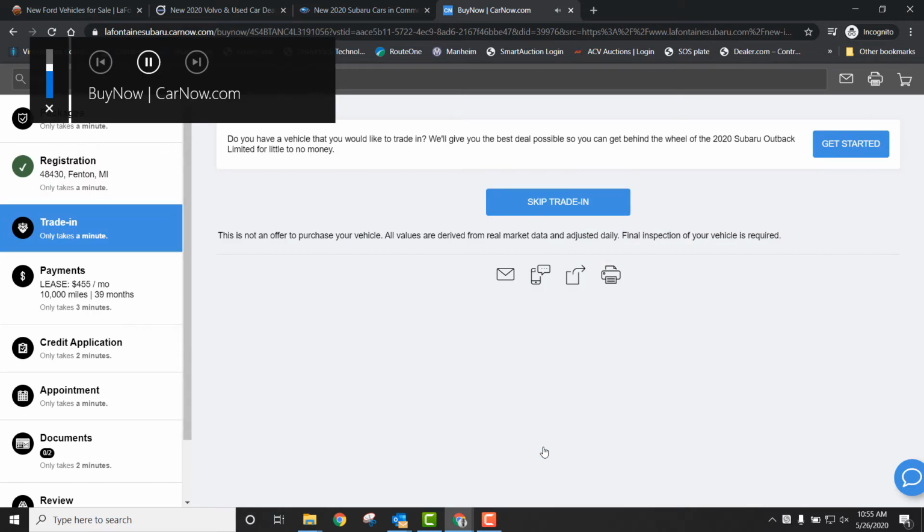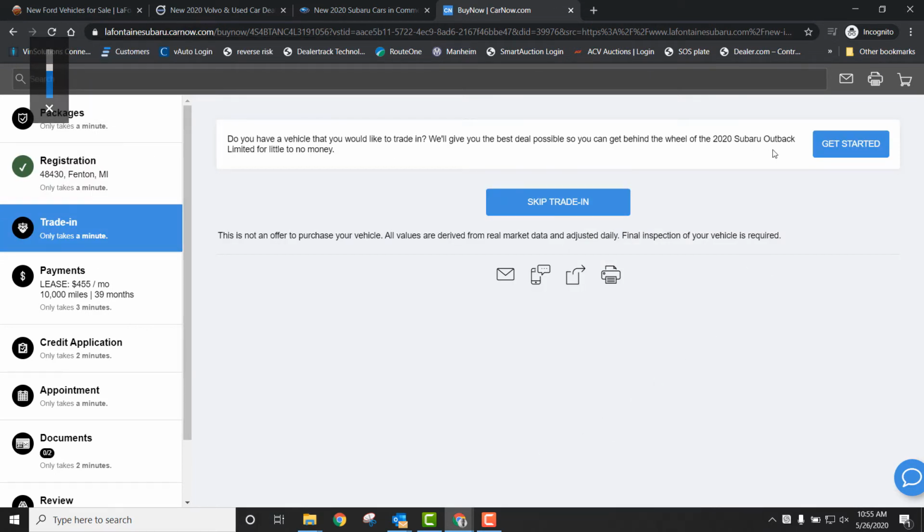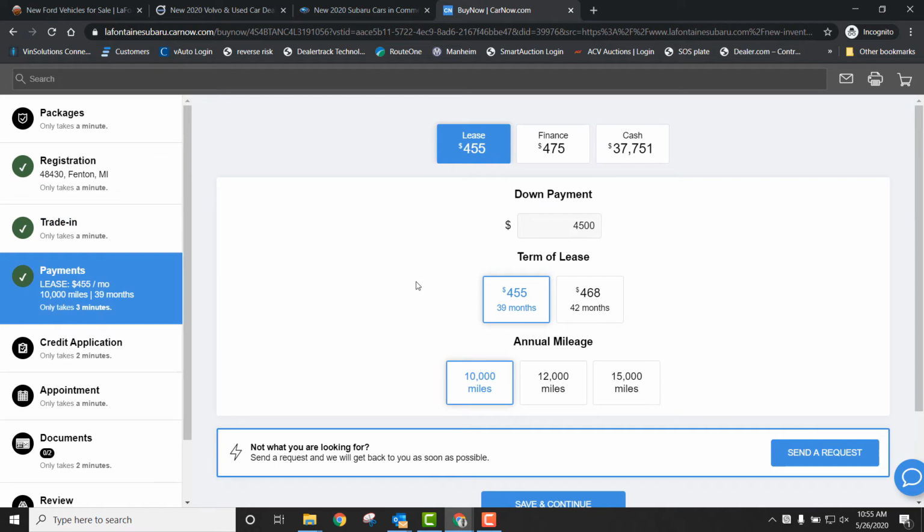If you have a trade-in, no problem. Simply click and enter it here. The same goes for a lease return. You can still review your down payment, also your terms to select here. It's important to know that you can still make changes. You can't break this tool.